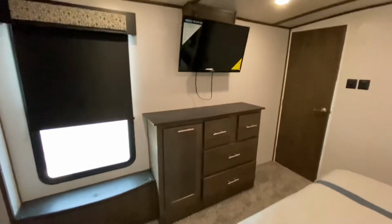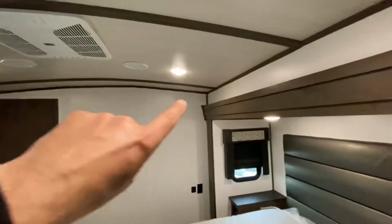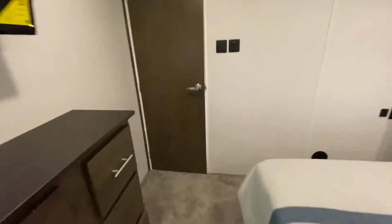Love that big window. Great spot to sit down and put your shoes on. Another TV. Gotta point out that arch ceiling. This is not your entry-level coach.